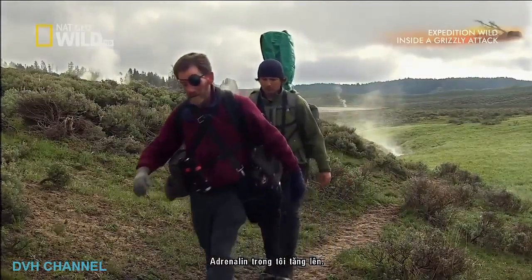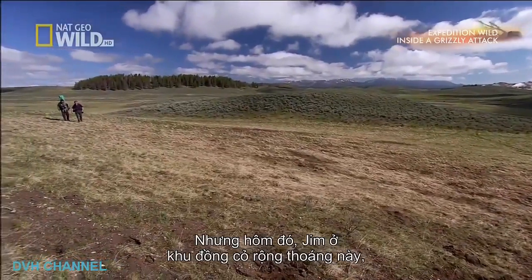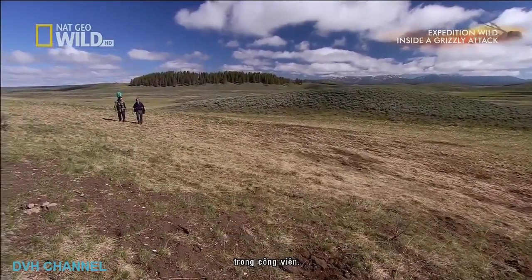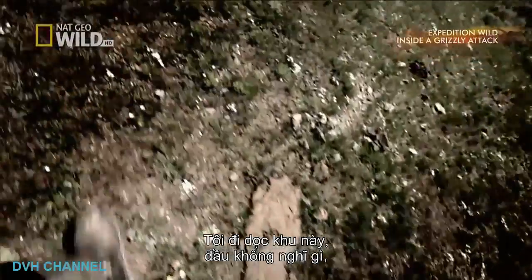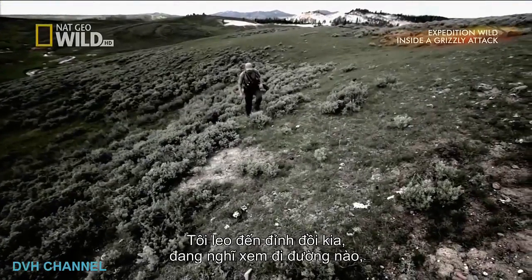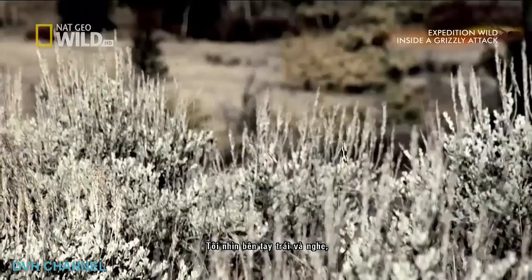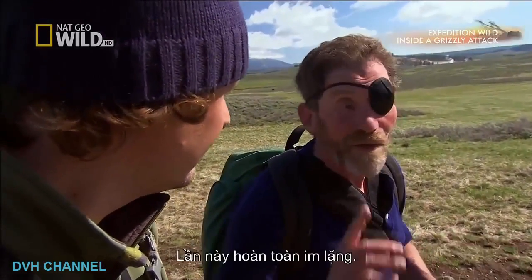Fresh grizzly tracks still make my adrenaline surge. But in Jim's case, in this wide open terrain, that day seemed like just another walk in the park. You know, I was walking along here, wasn't thinking about much. I'm coming over this little subtle knoll. I remember I was trying to pick a route out. I looked to my left, and all I heard, she didn't make any vocalizations. In my first mauling, I had a warning. There was a huff. This time there was nothing.